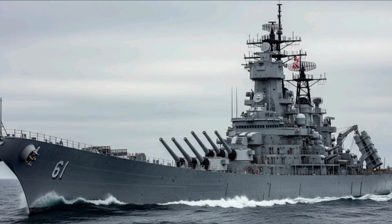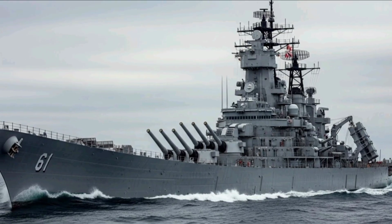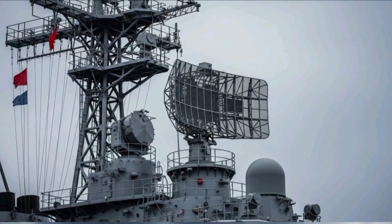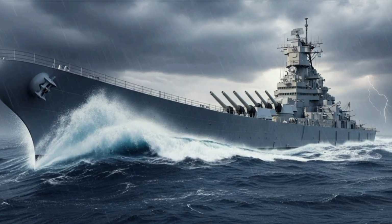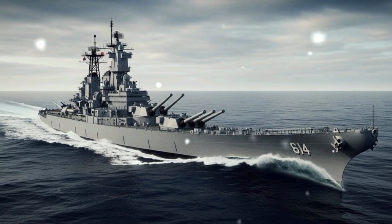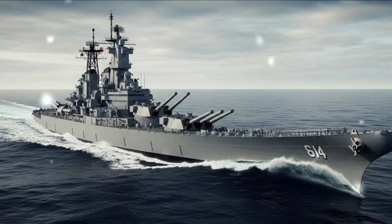Her massive hull sliced through the ocean at speeds exceeding 33 knots, making her the fastest battleship ever built. This speed allowed her to keep pace with carrier strike groups, a revolutionary capability at a time when most battleships struggled to exceed 27 knots.